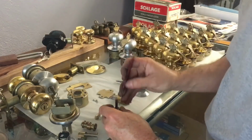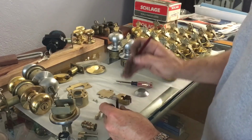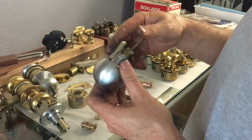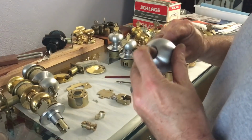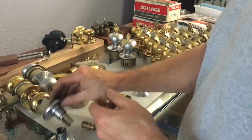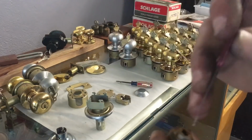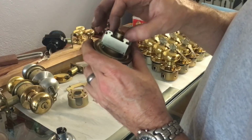Let's put it back together. Typical Schlage cylinder, very tight tolerances. Sometimes they open right up, sometimes they don't. So I'm going to put this bad boy back together. Always a good idea to just go ahead and reassemble your knob and everything, like, before you put your knob back on, reassemble your inside. So this just dropped down like so.